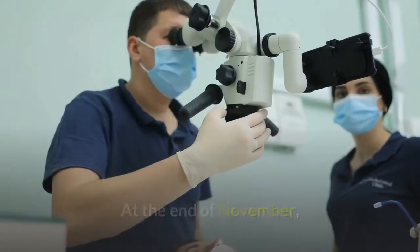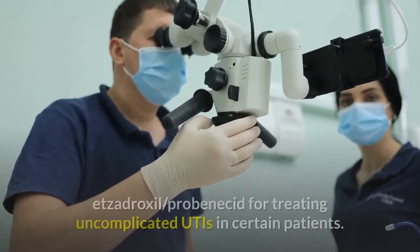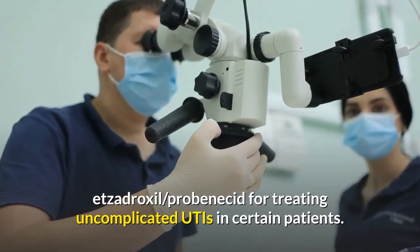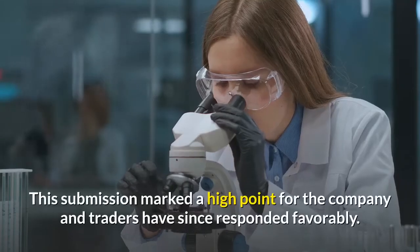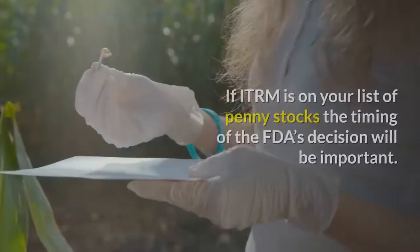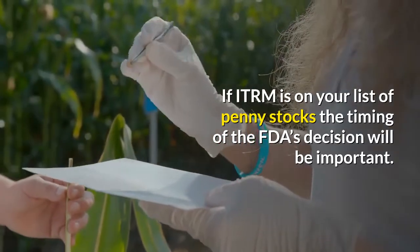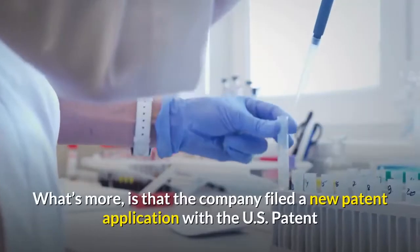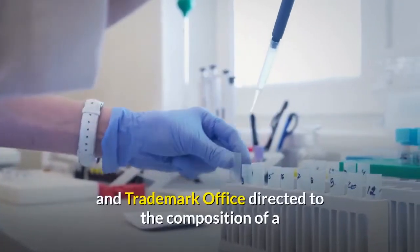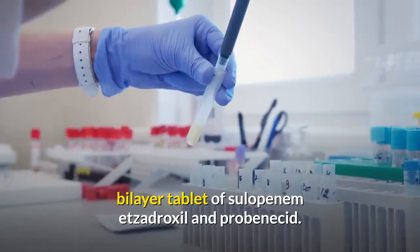At the end of November, Iterum was able to submit its new drug application to the FDA for its sulopenem etzadroxil/probenecid for treating uncomplicated UTIs in certain patients. This submission marked a high point for the company, and traders have since responded favorably. If ITRM is on your list of penny stocks, the timing of the FDA's decision will be important. What's more, the company filed a new patent application with the US Patent and Trademark Office directed to the composition of a bilayer tablet of sulopenem etzadroxil and probenecid.